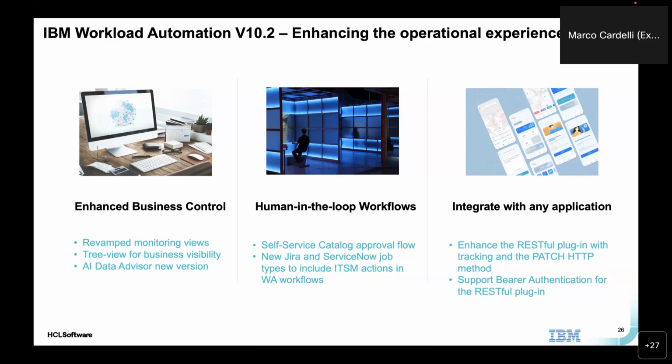Then this part that is called the human in the loop workflows is actually quite important because it gives you the possibility to interrupt the execution of your job streams, workflows, as you want to call them, with some external approval. We are publishing two new plugins, two new job types, for ServiceNow and Jira.